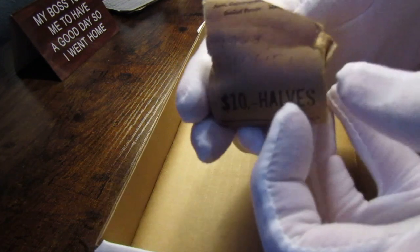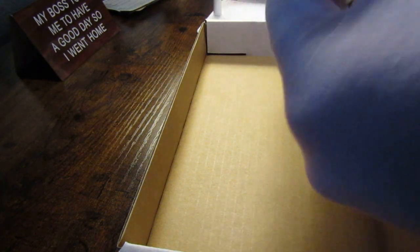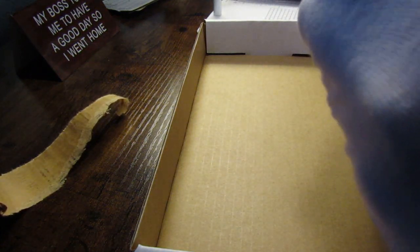It says 1963 uncirculated right there, and the bank looks like Michigan Match Corporation, New York. Patent March 2nd, 1916. You can see that there. So we shall see. Just being ever so careful. Oh, those look like they are shiny. So, cut that open.